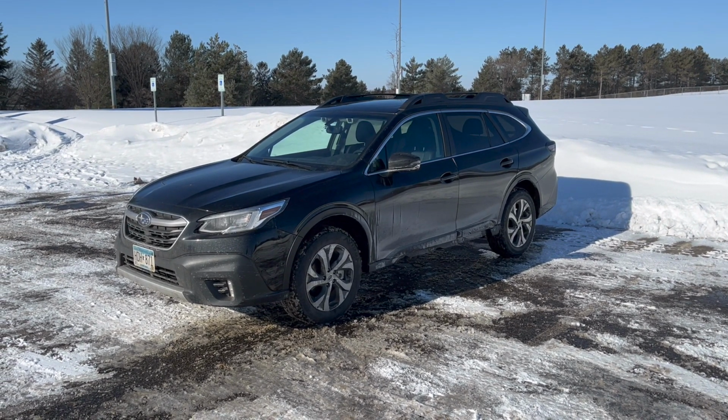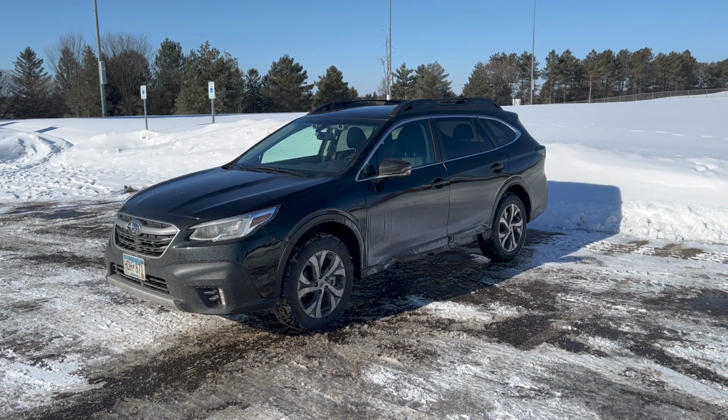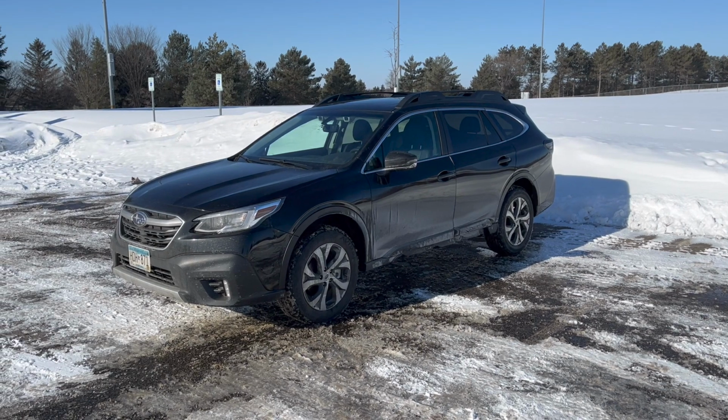This is my wife's new car, 2022 Outback Limited 2.5i. And I'll be making more videos to come on this for many more miles to come.